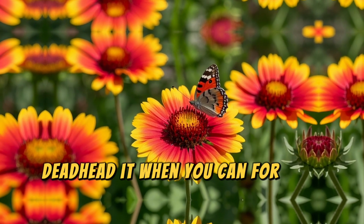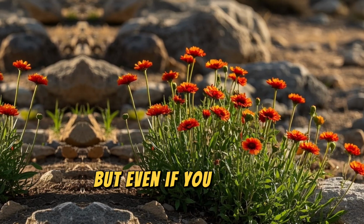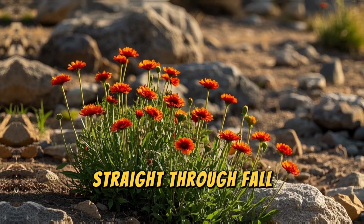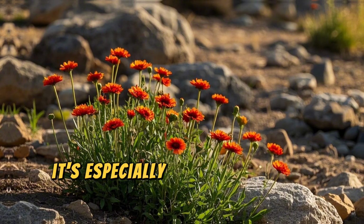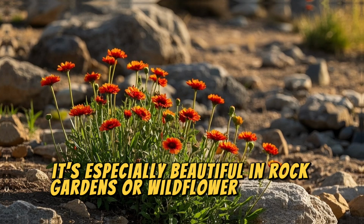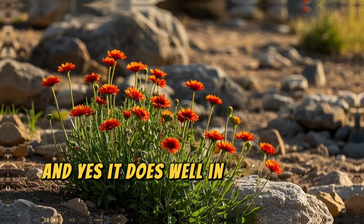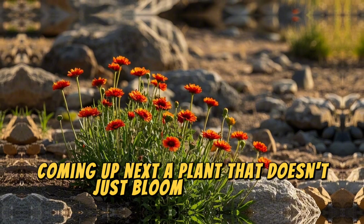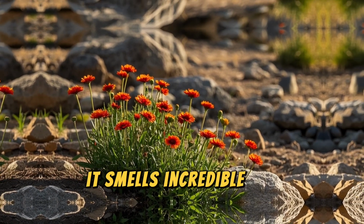Deadhead it when you can for even longer blooming, but even if you forget, it'll still reward you with color from early summer straight through fall. It's especially beautiful in rock gardens or wildflower meadows, and yes, it does well in containers too. Coming up next, a plant that doesn't just bloom beautifully, it smells incredible too.